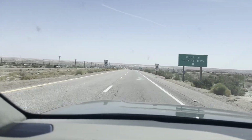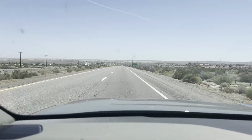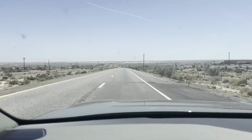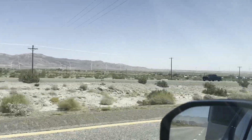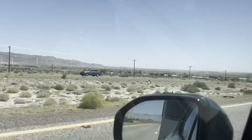Coming to say that trucks are 55 with towing, which technically is me, but trucks go faster too, so nobody's going to bother me at 60 miles an hour. Lots of windmills out here still. This is still a windy area, but it's a beautiful day today.